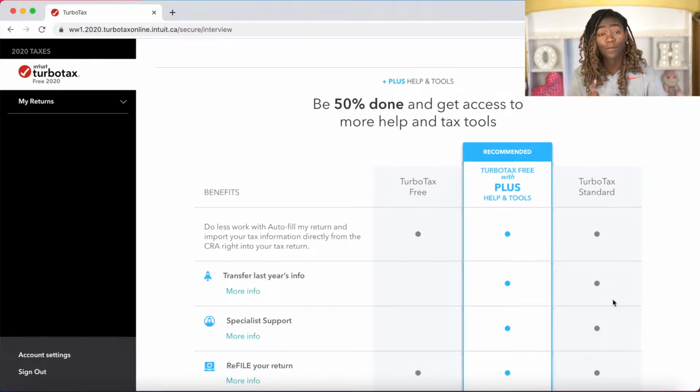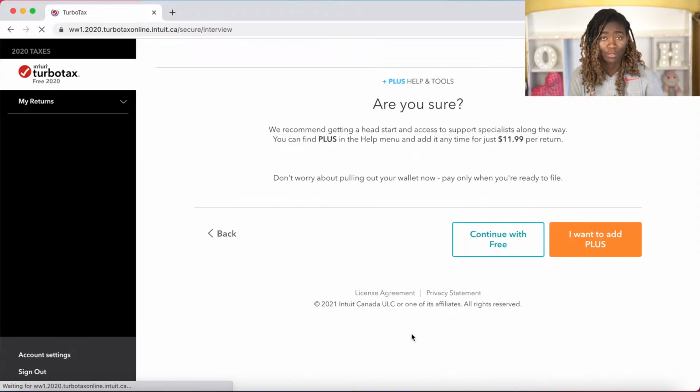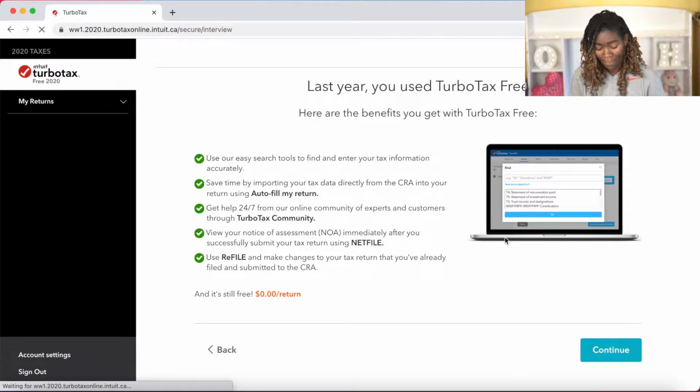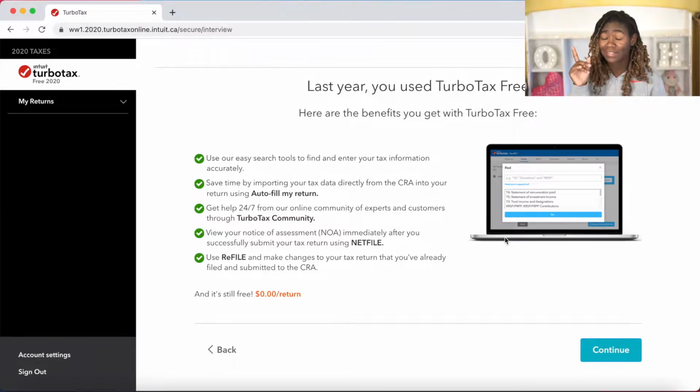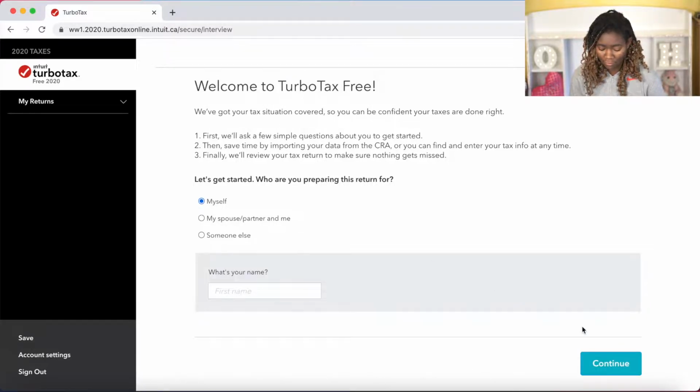And see, throughout the process, they're going to keep trying to get you to pay. So this is the recommended one, and it's $11.99, and this one's $19.99. No, we're continuing with free. This is going to pop up multiple times throughout the process, and we're always going to click free. Yes, I'm sure. Continue with free. And even though I just told them I'm sure, it's still going to ask me later on. Okay, so let's get started. Who are you preparing this return for? Myself. And my name is Olivia.